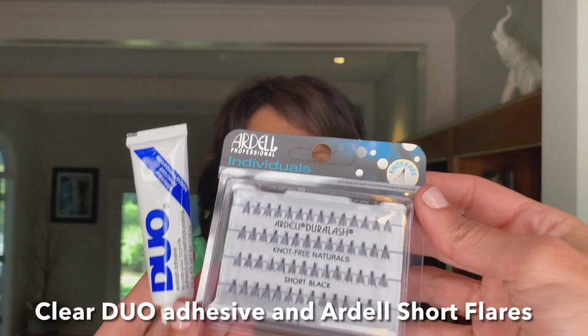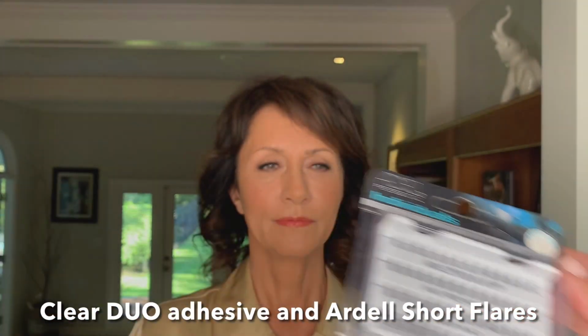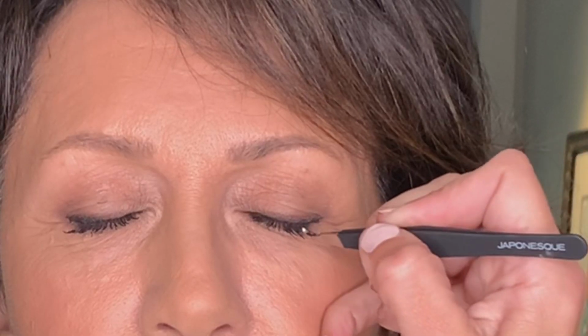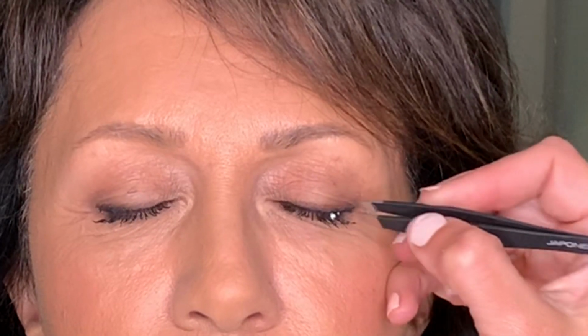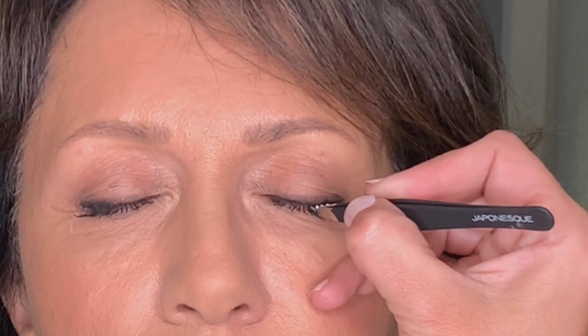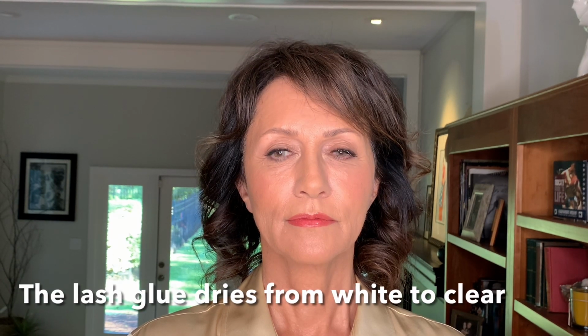Now, let's add a few lashes. These are easy to find. If you don't feel like doing lashes, you could just do another coat of mascara. I'm just dipping a little bit in the glue. Let's see if that can be. And then look down. I'm centering most of it in the outer and center for the lashes. And that glue is going to dry clear. It's so weird when it starts out with that white. Look down.